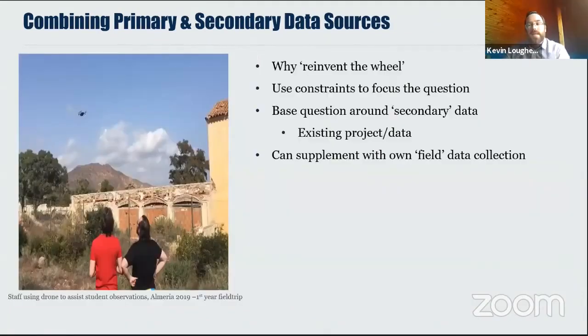So thinking about this idea of combining primary and secondary data sources for a project is a useful way of conducting research. As I mentioned, it can help come up with the research itself, but it can also help circumvent some of the limitations a student might have in collecting data. They can't do a certain element of data. Well, maybe that data already exists and they can use that to supplement their work. So again, the theme of not reinventing the wheel is central to this.